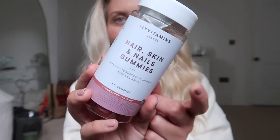So with that, I've also been taking the Hair, Skin and Nails gummies. This is actually my second pot that I've been on now. You get 60 gummies in this one, that's 30 servings. So I take two of these every single morning. Got added zinc in to support your hair, skin and nails.